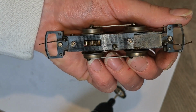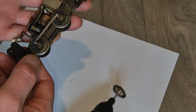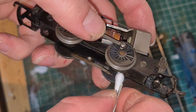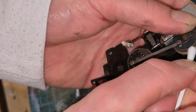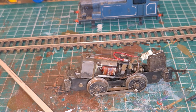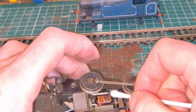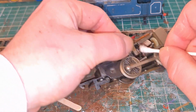I think that's looking a lot cleaner than it was. This is quite dirty though. I think my hands are getting quite dirty off of the model. So we're going to go oil these up now and clean that wheel there. Well, I think that's starting to look pretty good. Just try and wipe off any dirt that we can find. But that looks pretty good now.